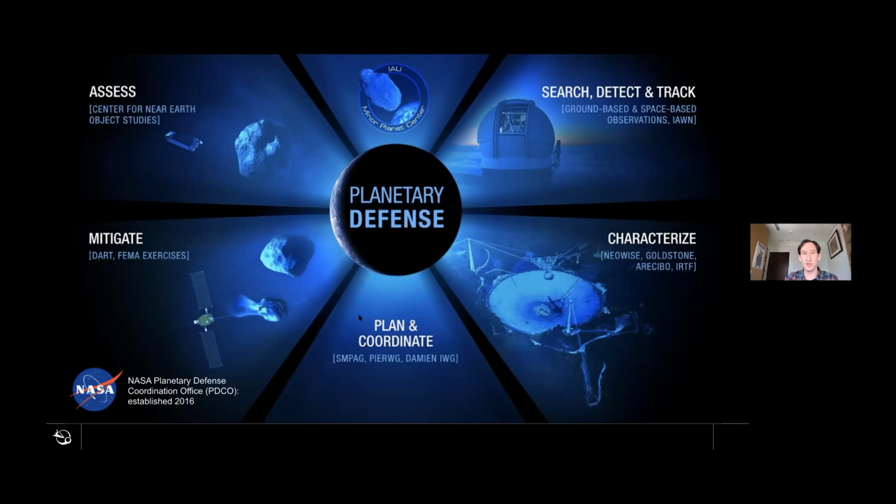Now, on the bottom left-hand corner is sort of some of the activities related to what we might do if we do find something on an impacting trajectory. And there are almost political aspects of that, planning and coordinating responses through various working groups, not just at NASA, but international working groups that have direct connections to the UN. So if tomorrow a 200-meter asteroid were discovered that's going to impact over a populated area, these working groups or these advisory groups would get fired up and be the sort of conduit for communication between us scientists that are behind the eyepiece of the telescopes and the policymakers that may have to make tough decisions about what to do about an impacting body. And then the last slice of this is mitigation.